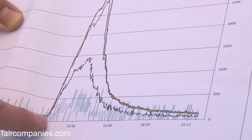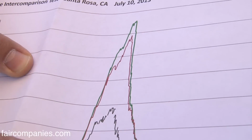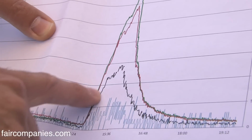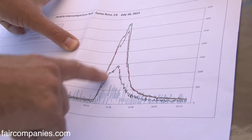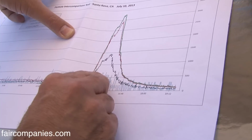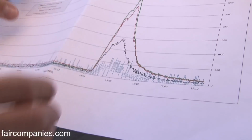And what you can see is the two more expensive ones, the green one that's $5,000 and the red one that's $300, respond pretty well. The one that's $150 responds well, but not as high. And the cheap one, you can see it kind of sort of goes up and then down, but it's got a lot more noise in it. Well, that's what we'd expect.